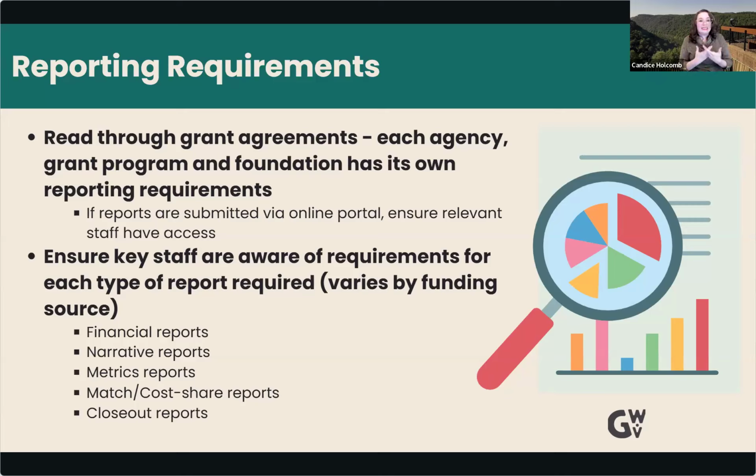So the key is to make sure you read your grant agreements thoroughly and identify the people responsible for reporting components and assigning access to any portals early in the award cycle. You hear the word early and proactive everywhere in this presentation. All right, next.